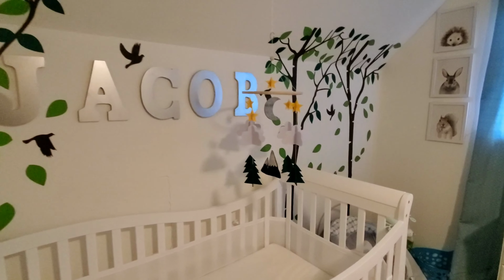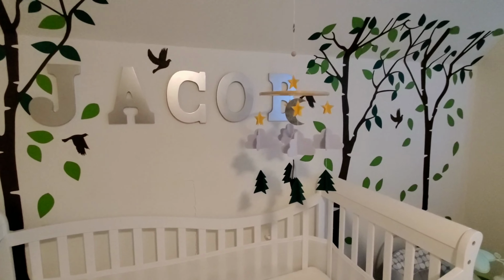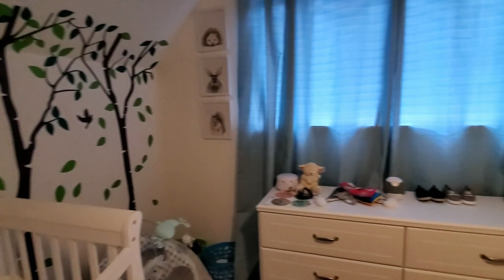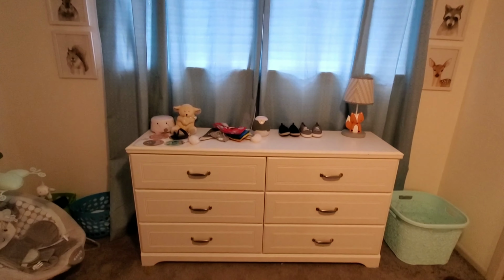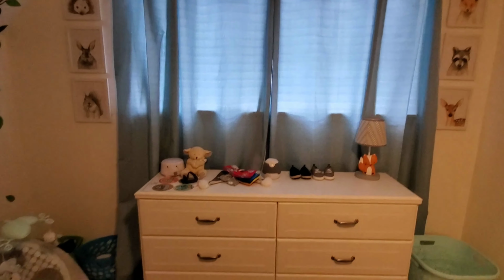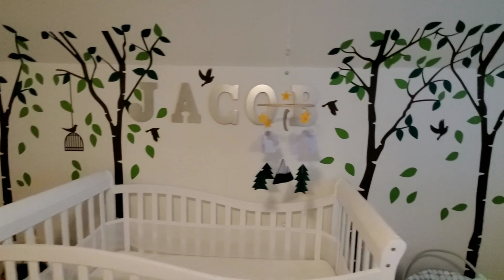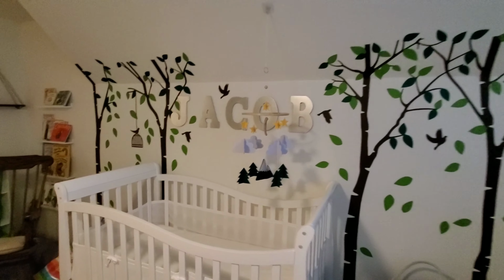But I do want to do a nursery tour and tell you guys about everything that's in here. It's a little messy, but I do want to do a nursery tour at some point once I get everything nicely organized and show you guys and tell you guys where I got everything.